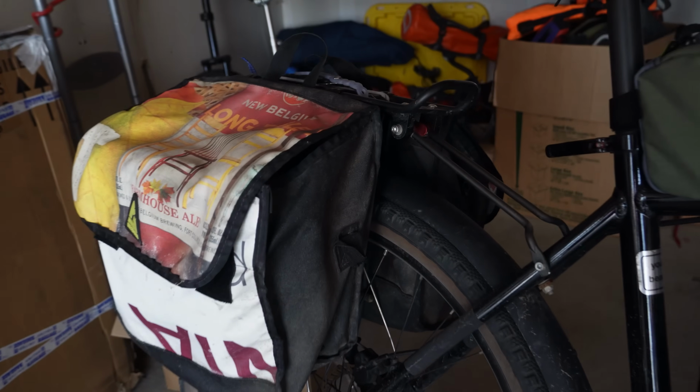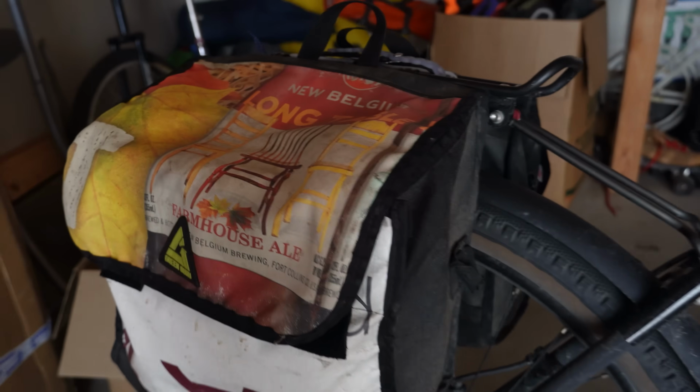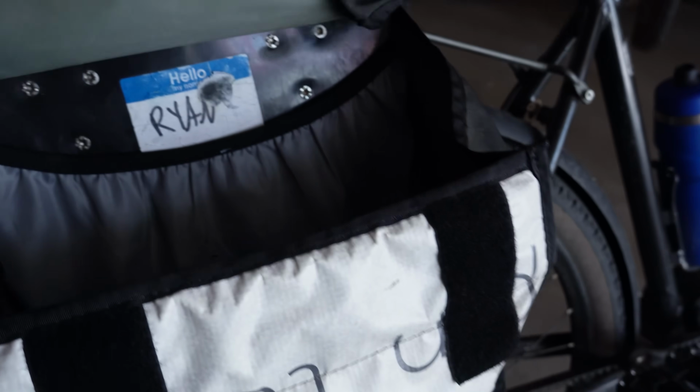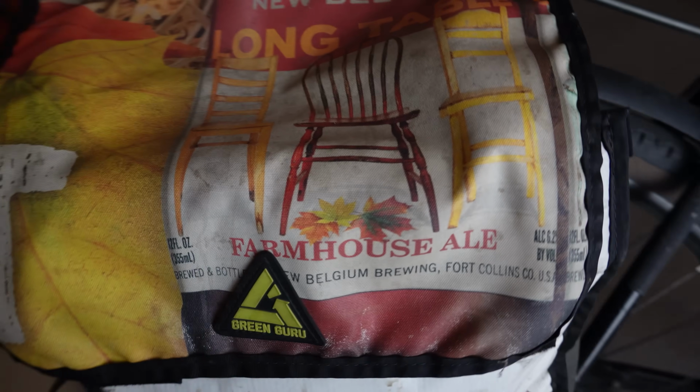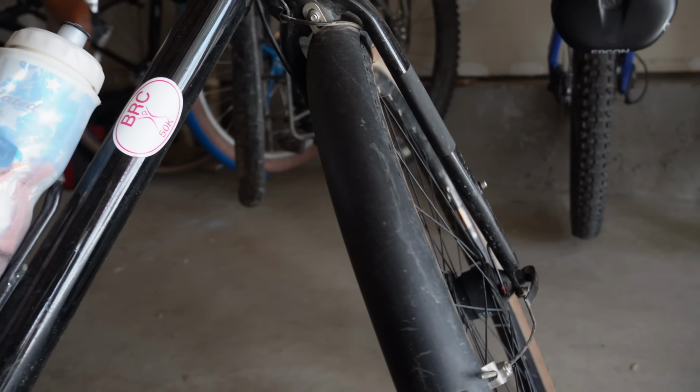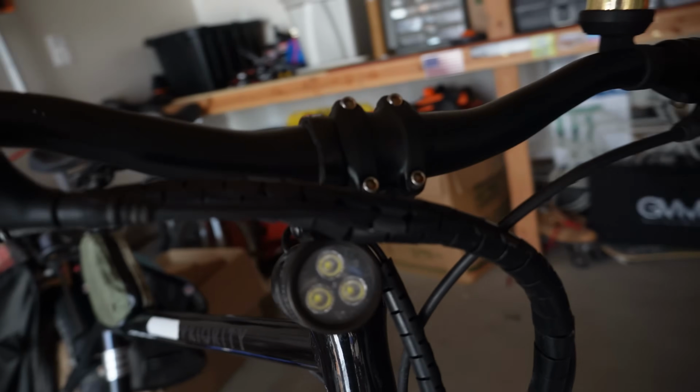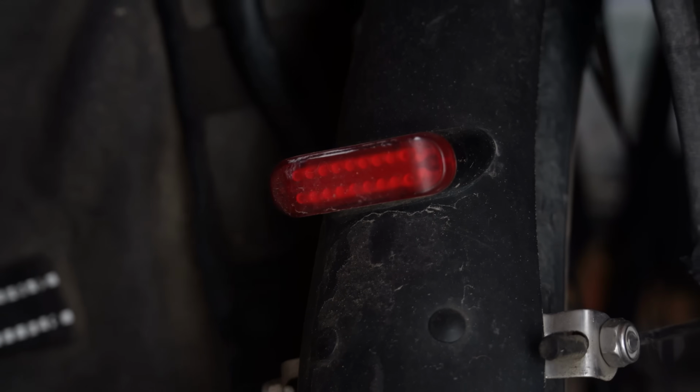Gates carbon belt drive. I have a rack on the back, and I usually always have my panniers back here so I can carry stuff, go grocery shopping, get my beans. This is made by local company Green Guru out of upcycled materials. This bike has front and rear fenders for those sloppy, rainy, snowy days. It also has, this is very cool, a dynamo hub up front. And that means when the wheel turns, it creates power and generates enough power to turn on this front light up here and a light in the back.